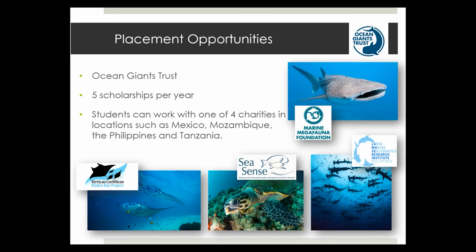One of the placement opportunities we offer, though, is the Ocean Giants Trust Scholarship. So we have 5 scholarships per year, where some of our students are able to go and work with one of 4 charities based in locations such as Mexico, Mozambique, the Philippines and Tanzania. And they can volunteer with these different charities as their placement option and get to experience working with some wonderful marine organisms, these ocean giants.